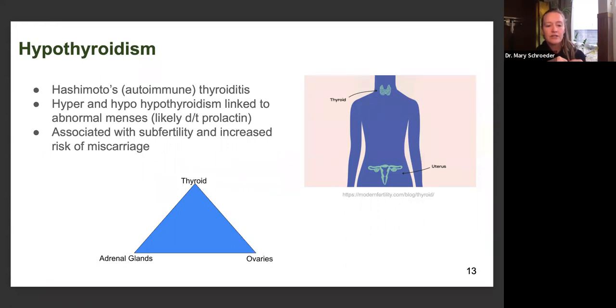And interestingly, hyper and hypo, or over-functioning or under-functioning thyroid, is linked to abnormal menses. And this is largely because of this hormone called prolactin that is affected by the thyroid hormone. And it's associated with reduced fertility and an increased risk of miscarriage.